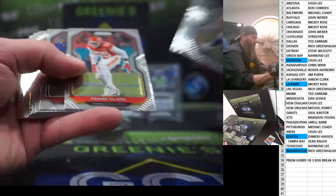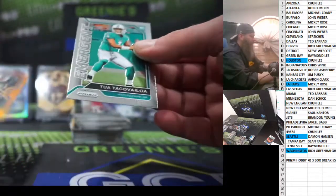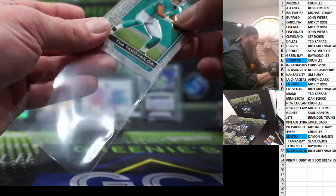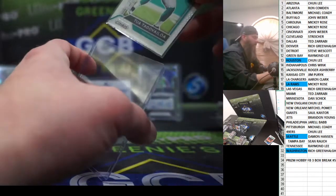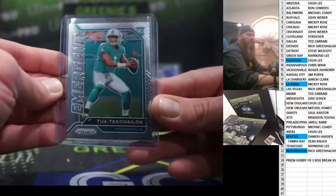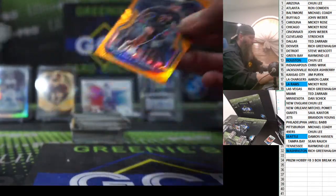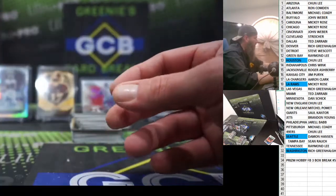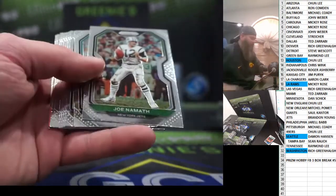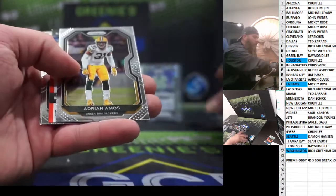Case hits galore. Or a stained glass. I'd take a stained glass. There's a Tua. Emergent insert. Blackman and Zach Baun. Comes an auto.